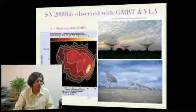If you have higher resolution of an image, which can be obtained at high frequencies, you could then subtract off the contribution that you expect at low frequencies from the supernova, whose emission is contaminated by the local region not quite associated with the supernova. And the pictures on the right show the images of GMRT and the VLA, with which this extensive follow-up of this important supernova was undertaken.